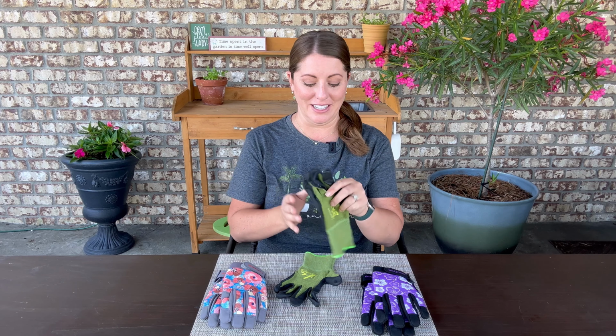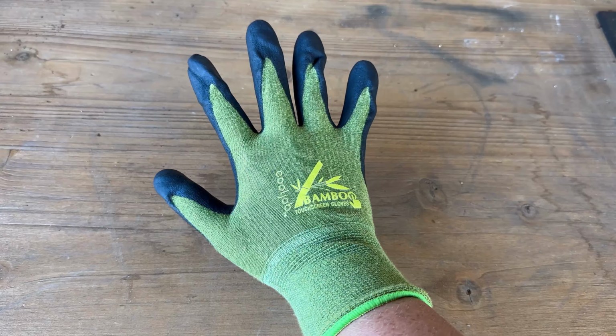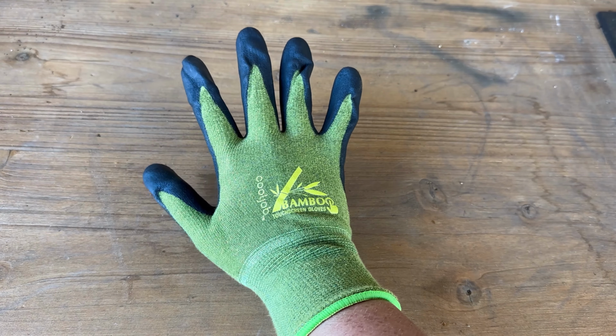The ones I've been using and testing are absolutely filthy because they are so convenient. They're made from bamboo, so they're really light and breathable, but they are touchscreen gloves, which means I don't have to take off my gloves when I'm working in the garden if I want to snap a quick picture or take a video or answer a text.